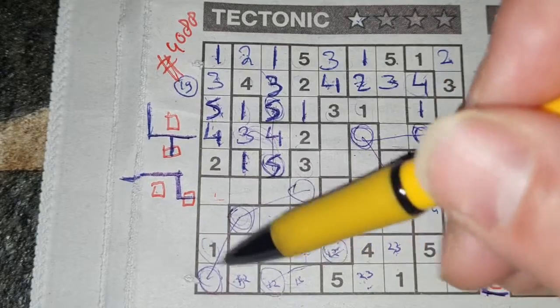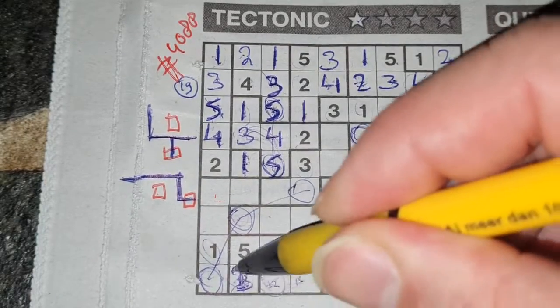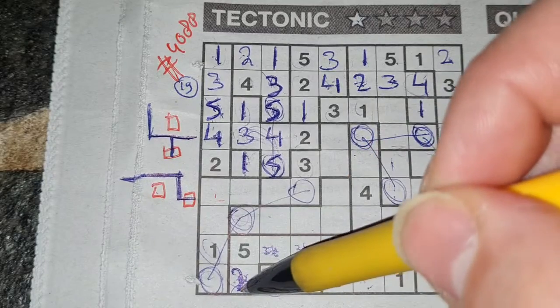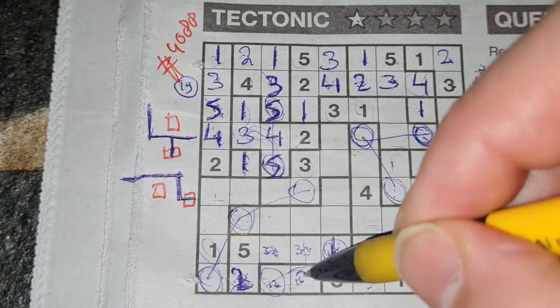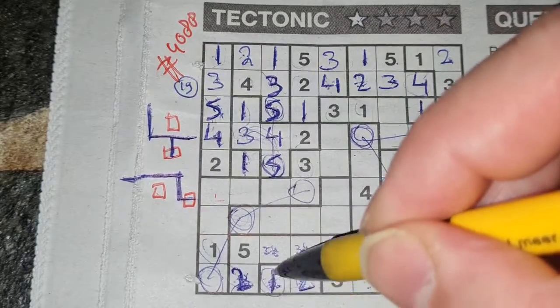Okay, now we have a 1 here, so this box can't be 1 anymore. That box should be a 1 and this box should be a 2. Now we have a 2 there, so this box can't be 2 anymore. That box should be a 2. And this box is connected with that box, should be also a 1. Okay.